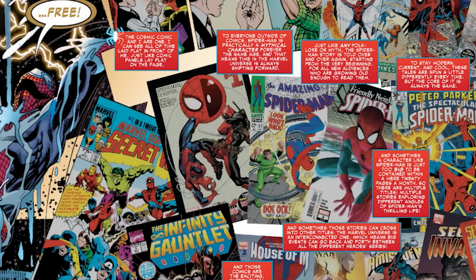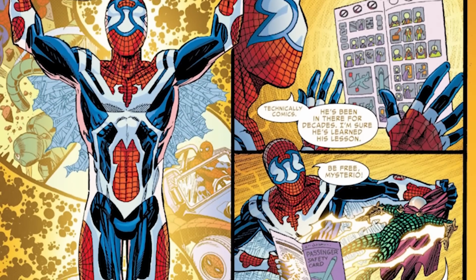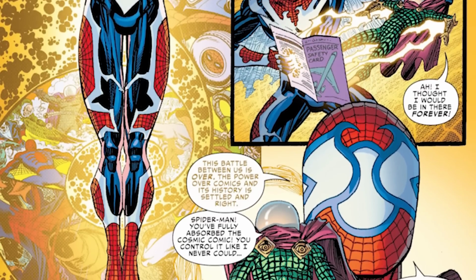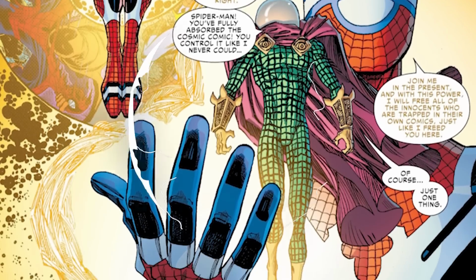Seeing all of his comic book publication history, taking in all of this info, he then fuses together with the Cosmic Comic, basically meaning he can control reality within Marvel Comics, which I think is even technically more powerful than multiversal power. He prints the comic that he created, which has him save the day and win the battle, and it changes reality so that that's the outcome of the fight with Mysterio. It's nuts.